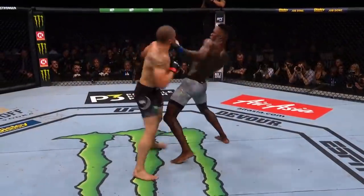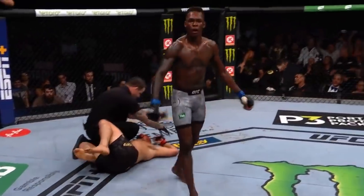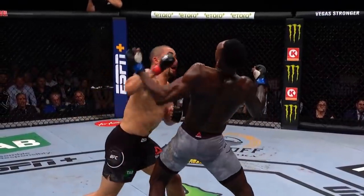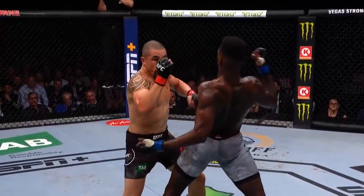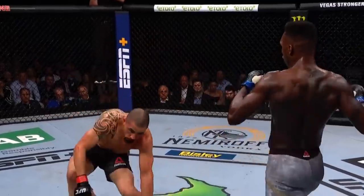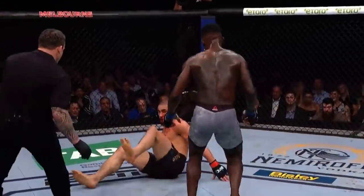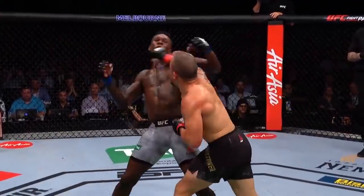And here it is. Look at that. It's just the counters over and over when they were going in and exchanging. Izzy kept landing those strikes. Go to the beginning at the end of the first round. Left hook counter. Again, Robert feels comfortable. They're throwing. Izzy lands. Look. Boom. Left hook right on the chin. As he's leaning back, hurts Whittaker, jumps on him for the finish. What a performance by the last stylebender.